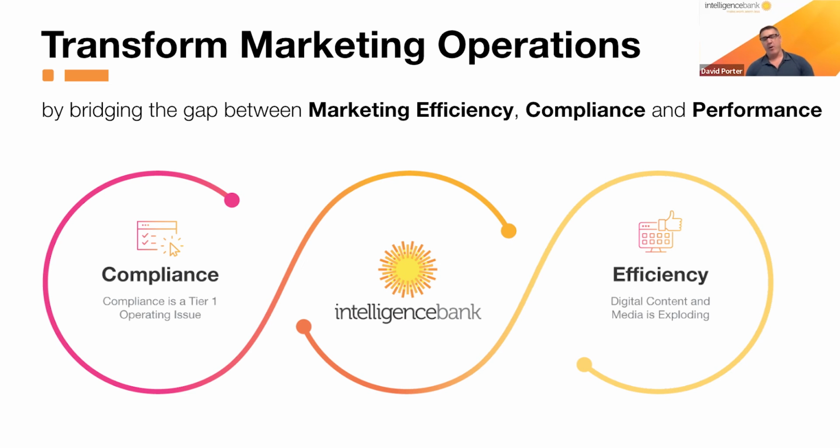So transforming marketing operations, we like to see ourselves as bridging the gap between marketing efficiency, compliance, and performance. From an efficiency perspective, with the explosion of digital content, how do we help to manage that process from ideation or creation right through to the digital distribution? So what are the key steps that are associated with that?